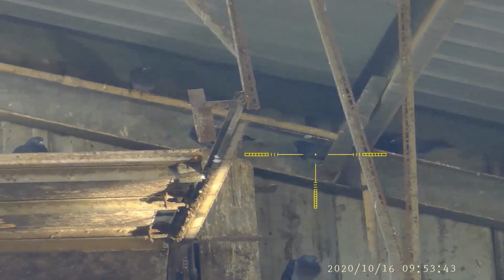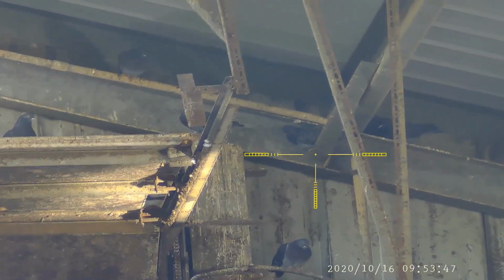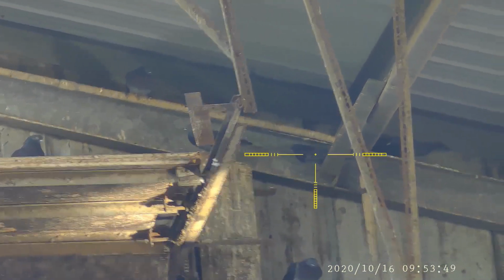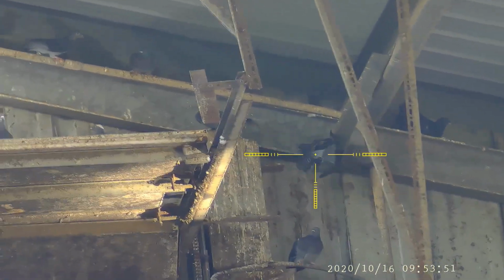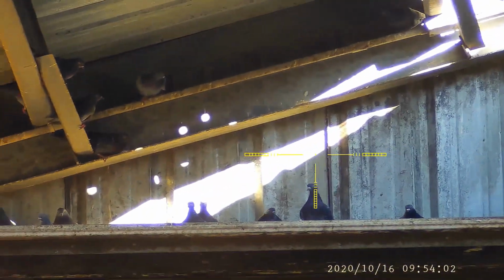So, now I'm inside the barn, lining up on one of my favorite corners. I line up on him and take him out. And it's like, okay, where do I go next? So many choices.